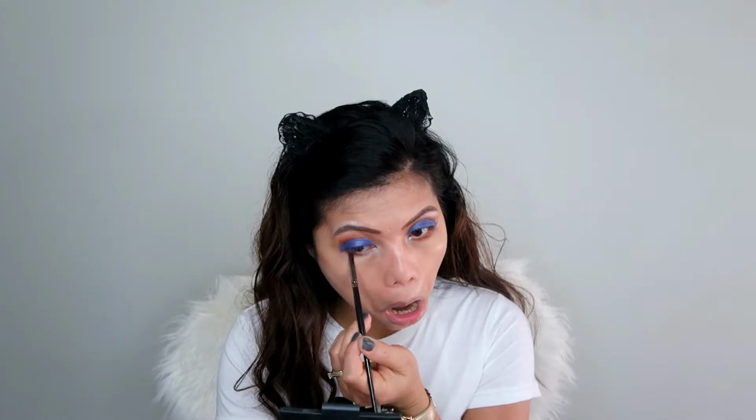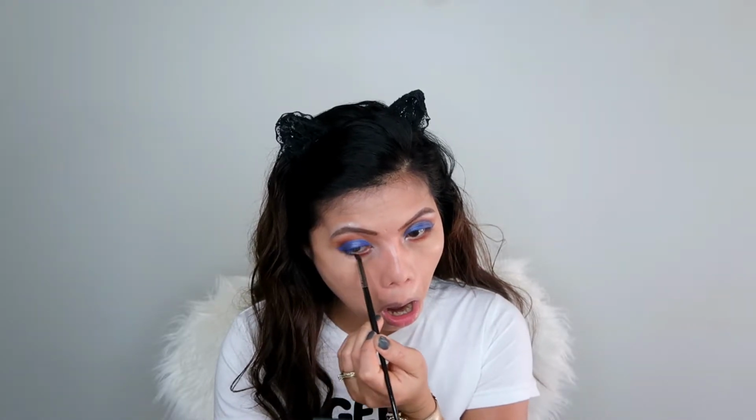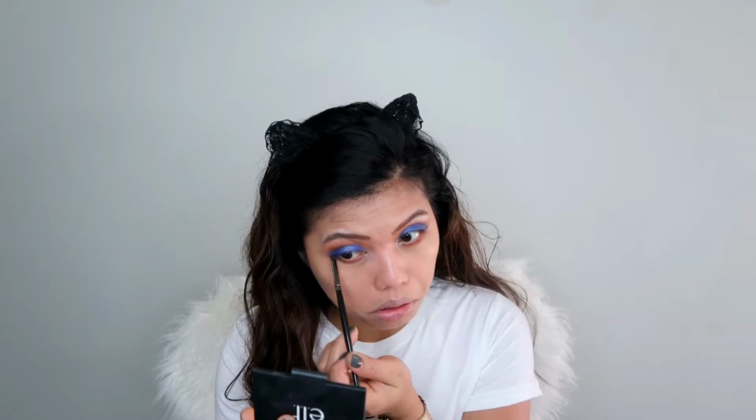For the lower lash line, guys, I'm using this brown purpley, I know, brown orangey shadow. Why do I have to do that? Oh, I don't know, because we can't really stretch our face, so it probably looks long. So we need to do that.